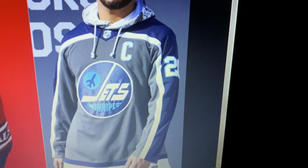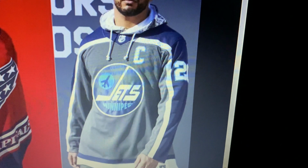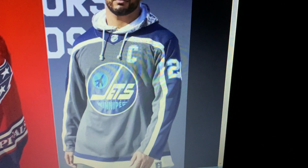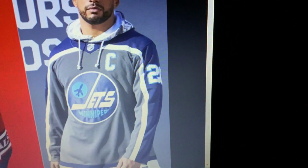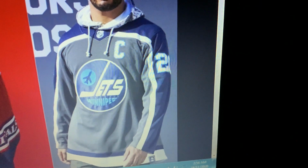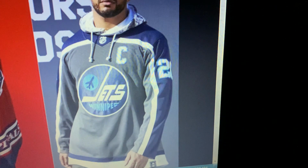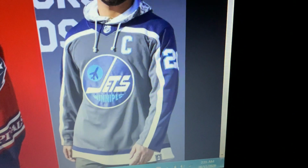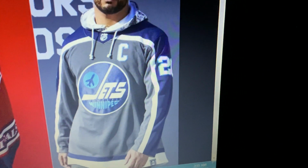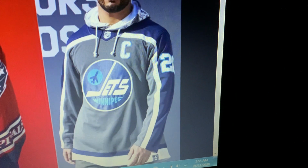Moving on to the Winnipeg Jets. I notice a lot of people aren't fans of this design here, redone in the Jets' modern color scheme with a darker gray as the base color. But so far, I gotta be honest, there's something about it that I don't mind. Now, I would have made the Jet white with a bit of navy blue trim instead. That would have been better. But there's something about this jersey that, as a reverse retro, I actually don't mind.